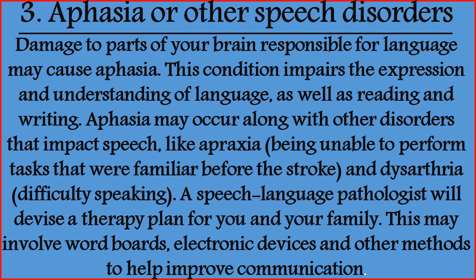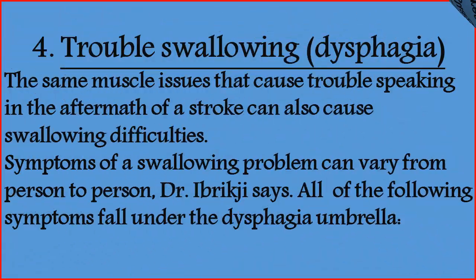A speech-language pathologist will devise a therapy plan for you and your family. This may involve word boards, electronic devices, and other methods to help improve communication. 4. Trouble swallowing, dysphagia. The same muscle issues that cause trouble speaking in the aftermath of a stroke can also cause swallowing difficulties.